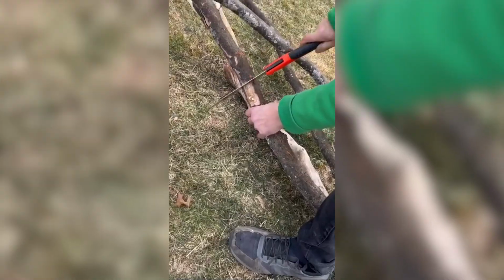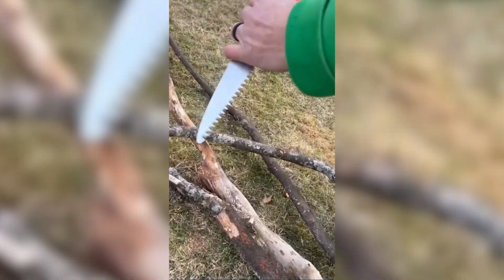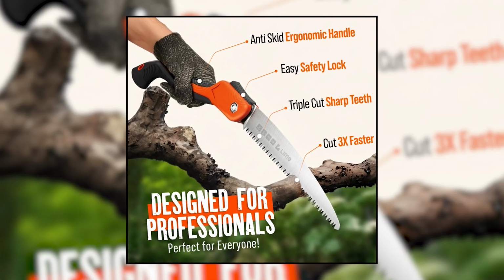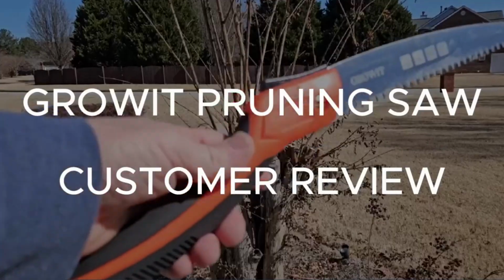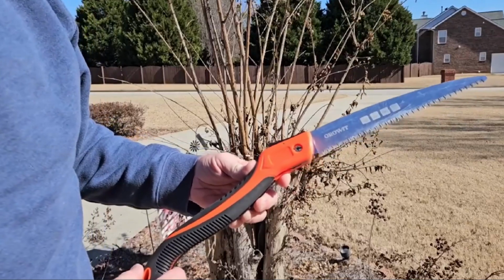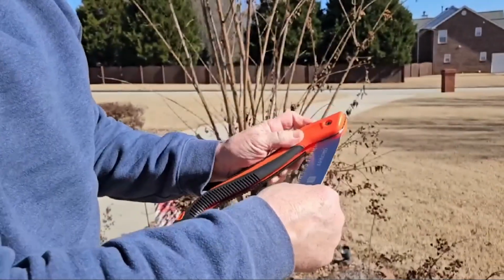Comfort is another important feature, especially during longer camping trips. The ergonomic non-slip handle provides a secure and comfortable grip, helping reduce hand fatigue while cutting. Even when your hands are sweaty or you're working in colder outdoor conditions, the handle stays steady and easy to control. That extra comfort and grip make cutting safer, smoother, and much more efficient during camping and bushcraft tasks.